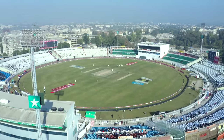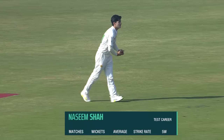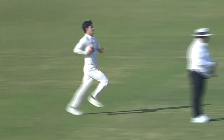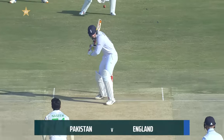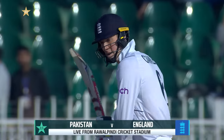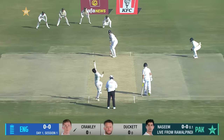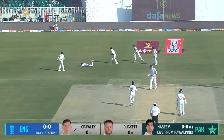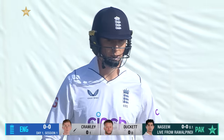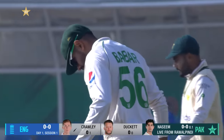Play! So, Naseem Shah, he was 2 years old the last time England played a Test match in Pakistan. He has the first delivery. And it is pretty gun barrel straight. It is a good place to bat. Edge, but soft hands, and that will be the first runs down to third man for four. Crawley off the mark.